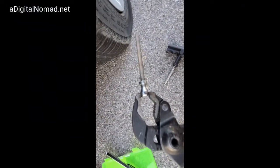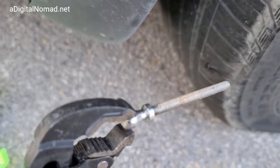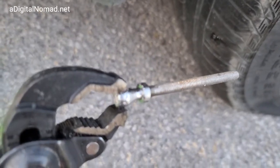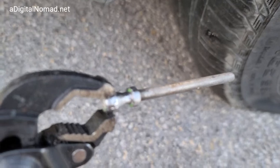Oh my gosh, look what it was. Wow, oh my gosh. Look at that, that's what was in the tire. That's why it wouldn't come out. Hopefully I can fix this. I'm going to try right now.